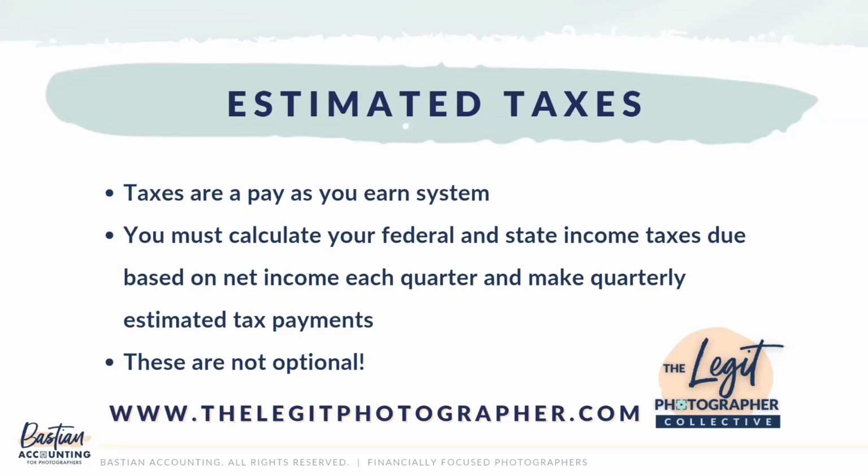So tell me in the comments of the chat, how many of you had no idea these were not optional? And how many of you are actually pretty diligent and get your estimated taxes calculated and paid?